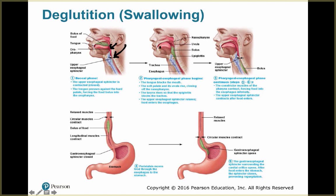The soft palate and the uvula will rise, closing off the nasopharynx, which is that area at the top, right? So that it can't go up into your sinus cavities. The larynx rises, so the epiglottis blocks the trachea, and so you can see that in that area right here. And the upper esophageal sphincter relaxes, which was originally right in this area, right? It allows the food to actually enter the esophagus, and you can see it'll go down there. And as this phase continues, basically the pharynx will contract, forcing food into the esophagus as it goes down. And that upper esophageal sphincter will contract again once the food starts its way down the esophagus. From here, peristalsis will move the food through the esophagus to the stomach.